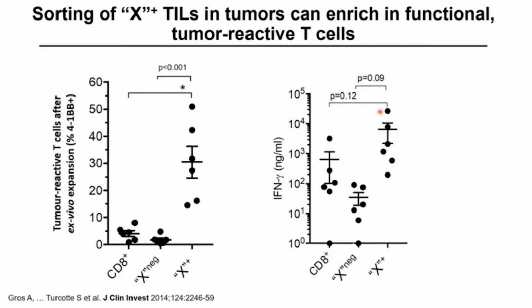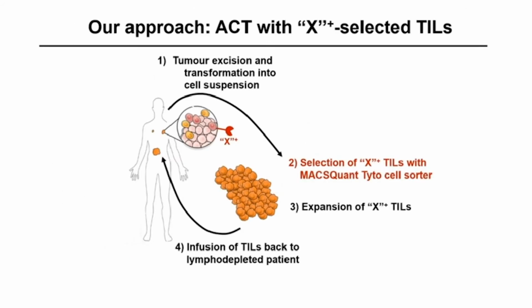autologous tumor cell lines. So our approach is, after tumor excision, to perform transformation of the tumor into a cell suspension, and then to select X positive TILs with the MACSQuant Tyto Cell Sorter. Then to expand these TILs and infuse them back into a lymphodepleted patient. So, the features of the MACSQuant Tyto.